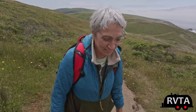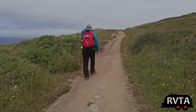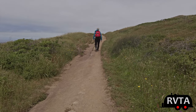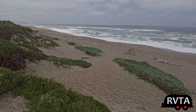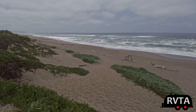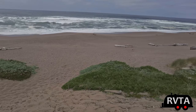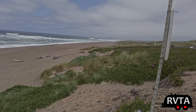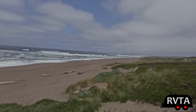On the path at the moment. I'm a bit breathless. Since we're at Point Reyes, might as well show you the beach, huh? This is one of the more popular beaches just down the road. We decided just to give you a quick peek. A lot of footsteps in the sand. We were down there, way down there, about a good 5 miles.